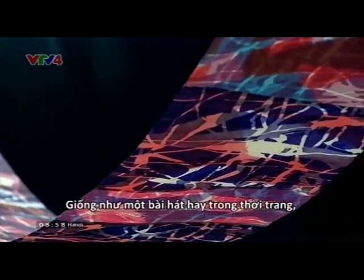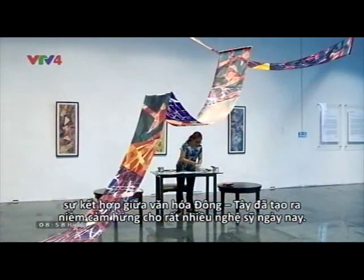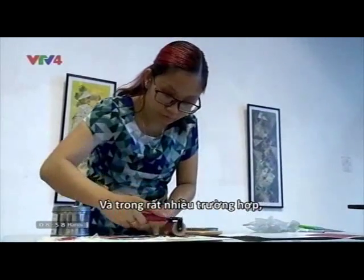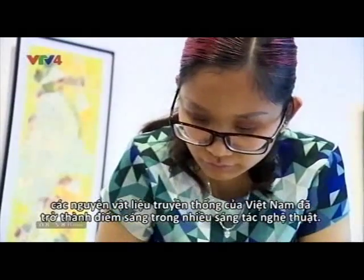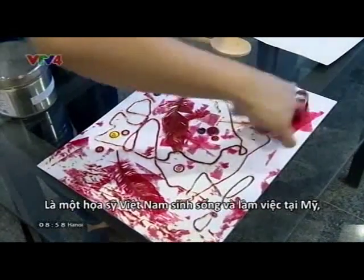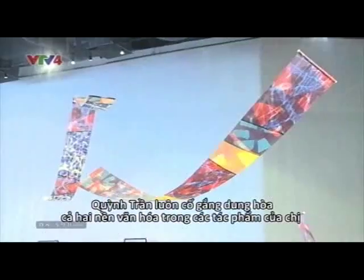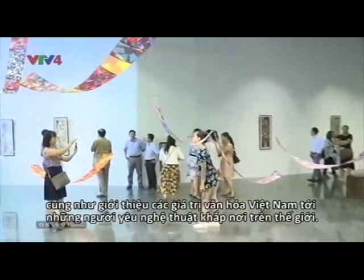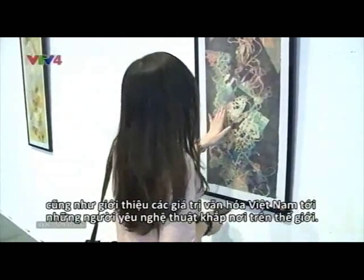Just like a song of fashion, the fusion of Eastern and Western cultures has become an inspiration for many artists these days. And in many cases, Vietnamese traditional materials and elements have become the highlight of their artworks. As a native Vietnamese artist living and working in the United States, Quynh has tried to harmonize the two completely different cultures in her artworks and introduce her cultural heritage to the art lovers around the world.